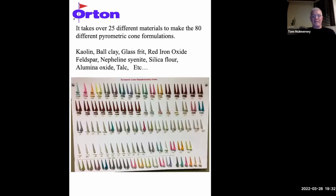Here we have a picture that I've taken of a board that I glued all the cones that we've made to, and I use this as a reference for any new employees that come in, to show them we make everything from the 022 in the top corner all the way to cone 42, and what different shapes we make that specific composition into. So we can make all these.